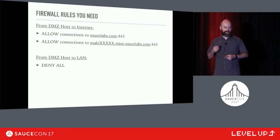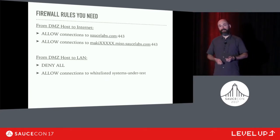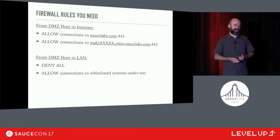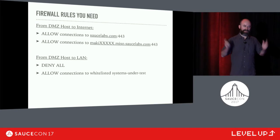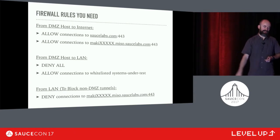So unless it's explicitly whitelisted, Sauce Connect is not allowed to talk to it. So you don't want to do a blacklist thing. You don't want to blacklist only your payment system, only your internal GitHub. You want to deny everything unless it is explicitly allowed by a whitelist and classified as a system under test. So this way you're saying that only these things are allowed to be talked to from Sauce Labs, from Sauce Connect.